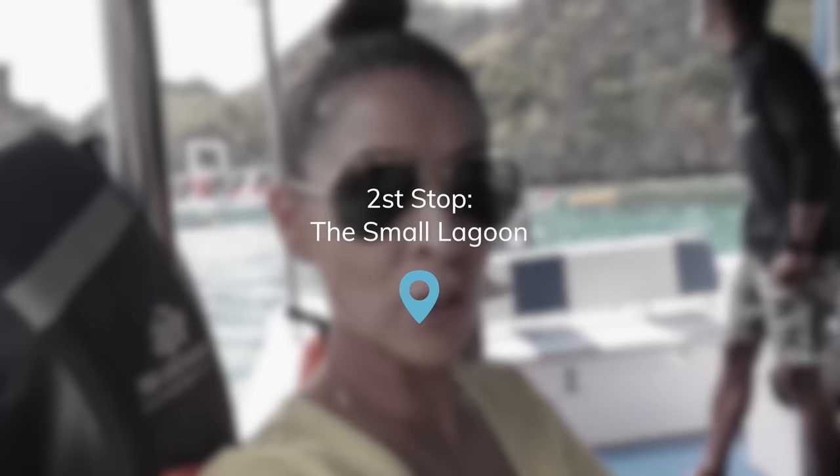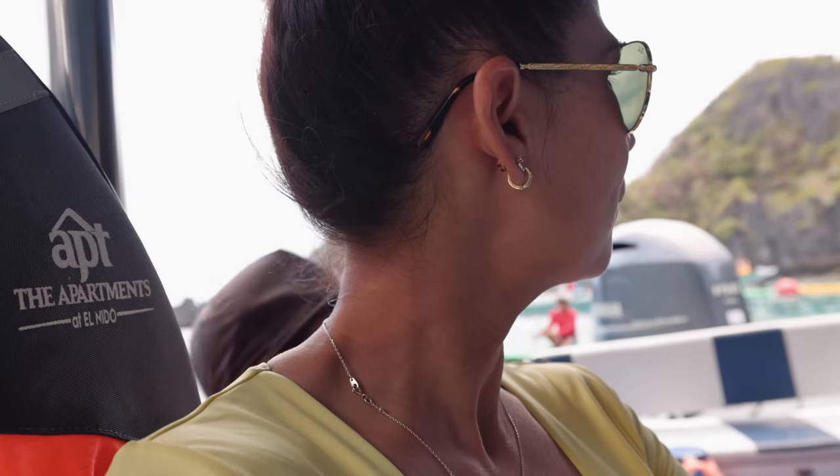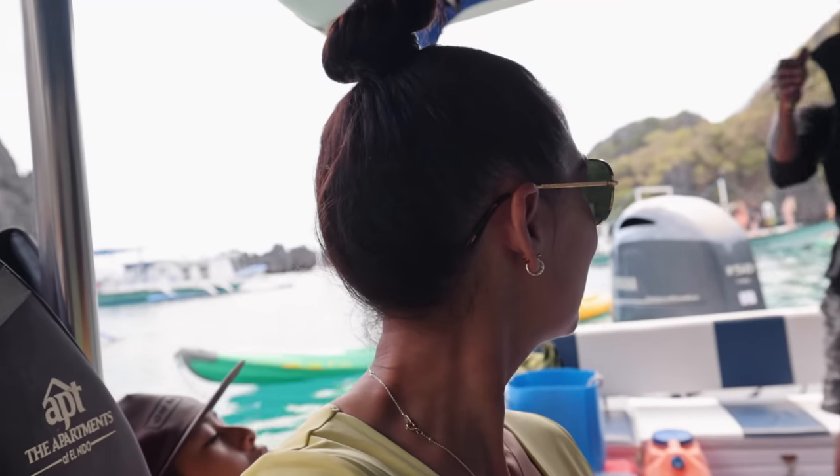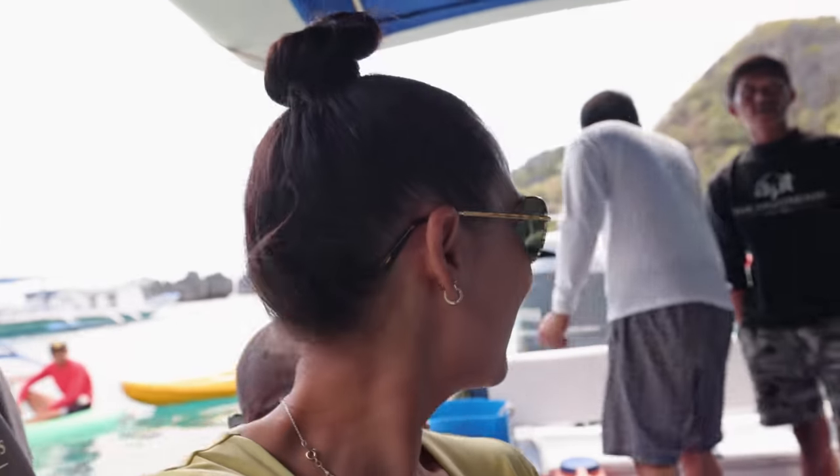So we're here at the Small Lagoon, but we're not gonna get out and go kayaking because you need a pass to enter and we don't have passes. Melvin is doing this really cool drone shot and he only sees a few people in there. It's all part of Miniloc Island. So the Small Lagoon and Big Lagoon are all part of Miniloc Island. Secret Lagoon is also located on this island, which we're going to be heading to. They're all part of the same island, but they're all different sizes.